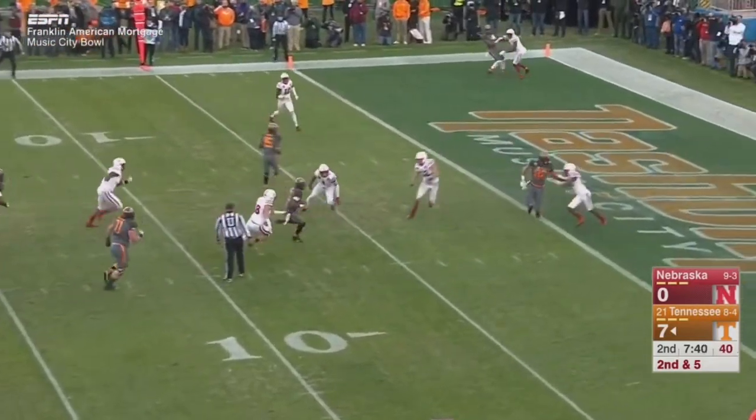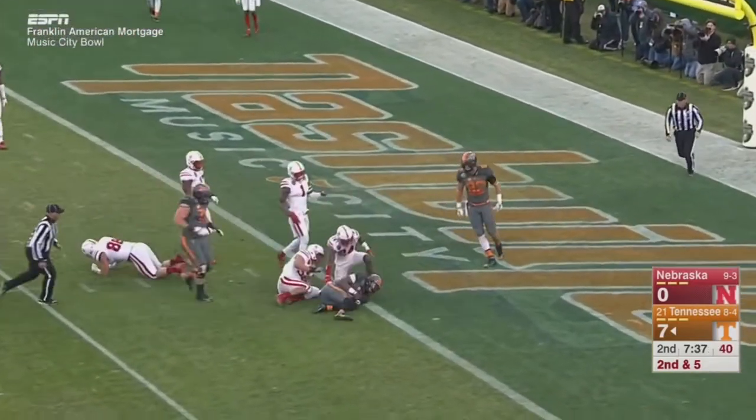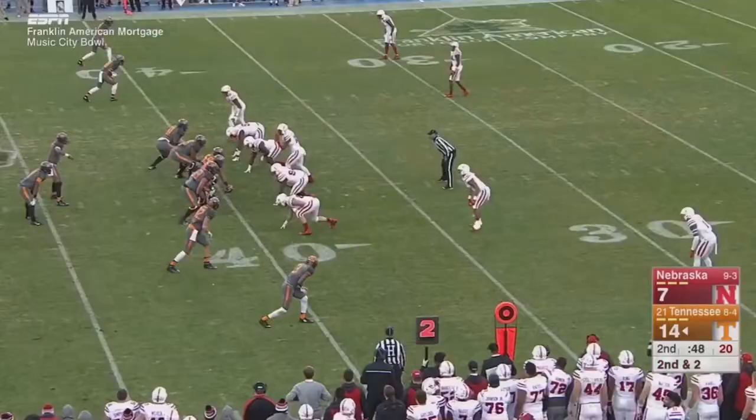Stands up. Now takes off running to the 5. Dobbs fighting for the end zone. And touchdown, Tennessee! And down in one.